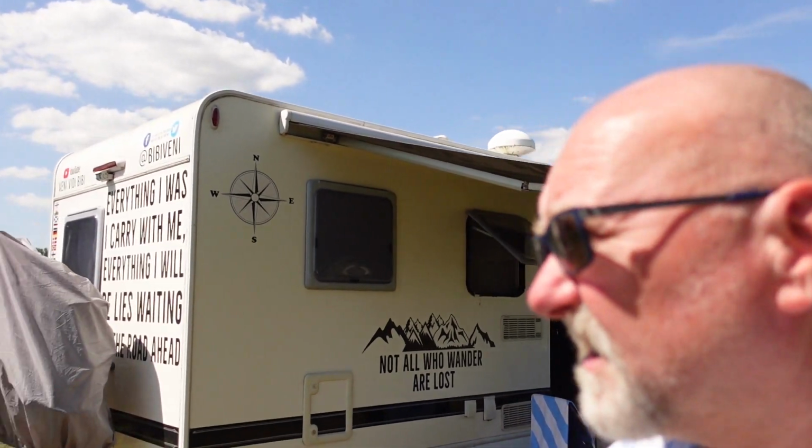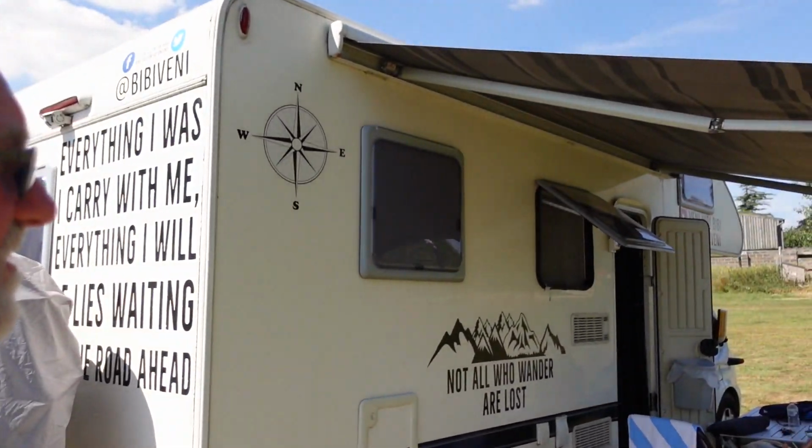We arrived late, so we didn't bother putting the blown air awning out. So we just put the standard one out. Got wonderful views. We've got views of Glastonbury Tor over there. Yeah, it's all good. It's lovely.